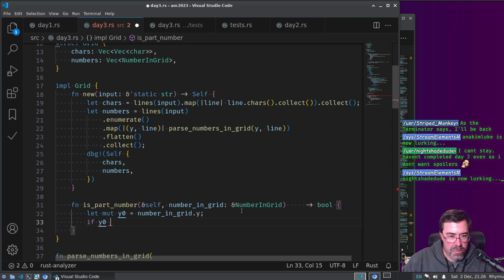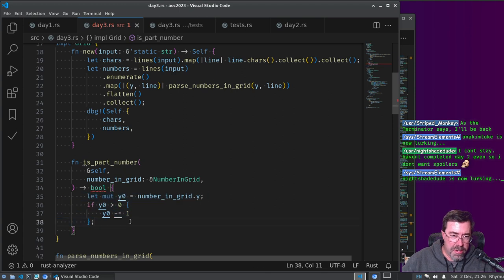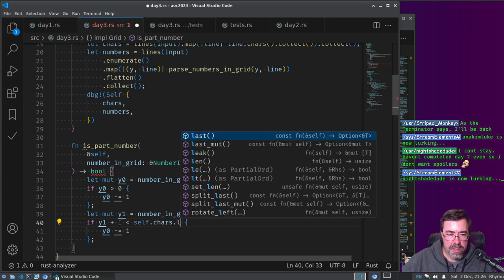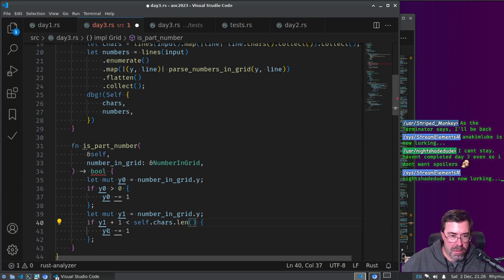If y0 is greater than zero, y0 minus equals one. All right, and then we're going to have a similar thing for the bottom row. If it's at the bottom row, we don't want to go down one. So if y1 plus one is less than self.chars.length, then y1, we can add one to it.